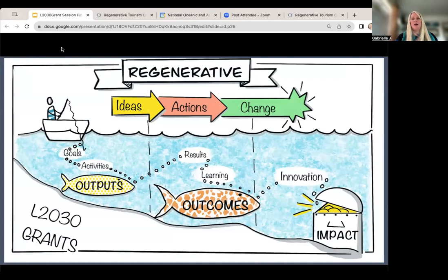Okay. All right, so the last little bit I have today is a schematic I put together yesterday to help my brain organize the different thoughts in this. Hopefully this will help you work through the flow of how to come up with an innovative idea. Coming from a regenerative perspective, you start with some ideas that formulate into actions, and those actions lead to some sort of change. And that's the innovation track we're looking for.